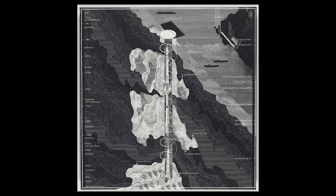So the section in Das Crude superimposes the geologic depth of Das Island into a series of iconic tower landmarks that are some of the most recognized forms of architectural constructions in Dubai. The section itself is both a geologic section and it is also a timeline. So the deeper you dig, the higher the landmarks become.